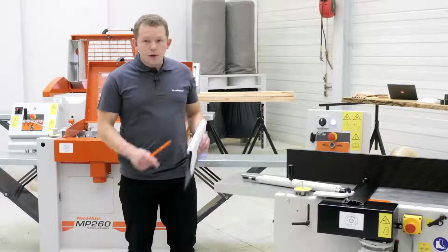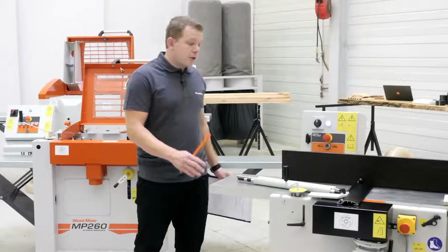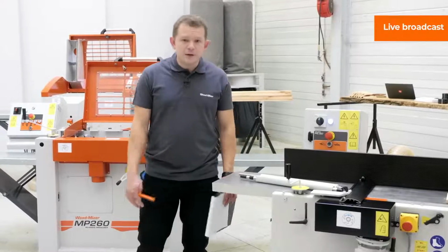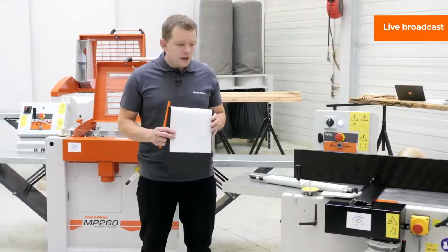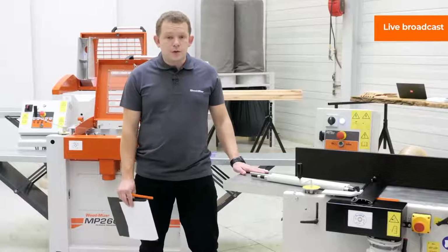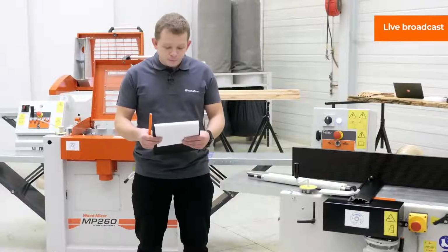I'm going to run through some specs on this machine. We're going to get very close, and from up close you'll be able to see some interesting parts of this machine. I'll try to make sure that I tell you as many features as I can, so everyone who is interested in a planer thicknesser or a planer jointer is welcome to ask any questions on chat.